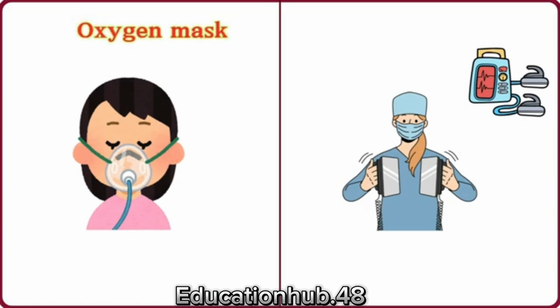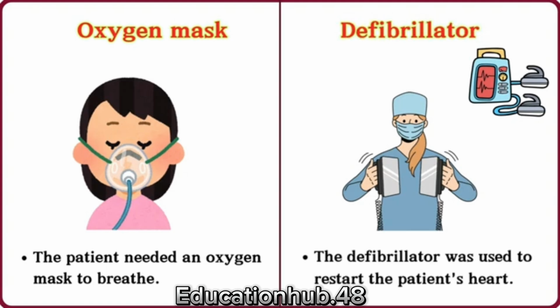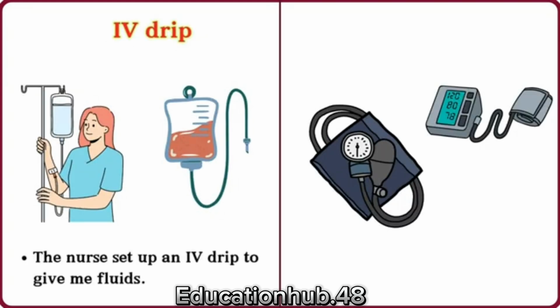Oxygen mask. The patient needed an oxygen mask to breathe. Defibrillator. The defibrillator was used to restart the patient's heart. IV drip. The nurse set up an IV drip to give me fluids.